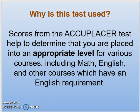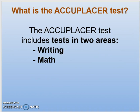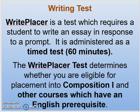Scores from the ACCUPLACER test help to determine that you are placed into an appropriate level for various courses, including math, English, and other courses which have an English requirement. The ACCUPLACER test includes tests in two areas, writing and math.